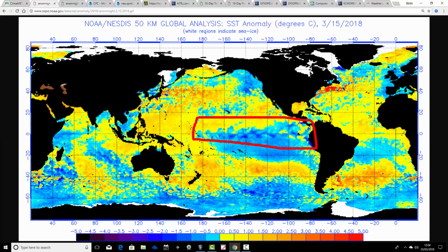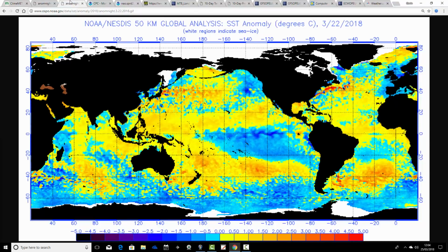That blue mass that we see there through the equatorial Pacific is the signature of La Nina, the cold event. This is how things were looking this time last week when we did last Sunday's Sunday Roundup. This is the very latest from Thursday, 22nd of March. So very little change, and if anything, this central part of the equatorial Pacific has possibly seen its sea surface temperature anomaly cool down a little bit more compared to what it was showing last week.